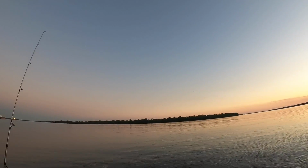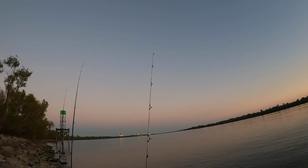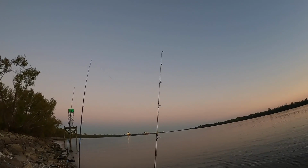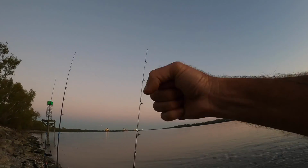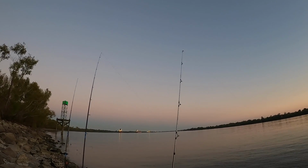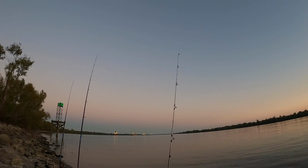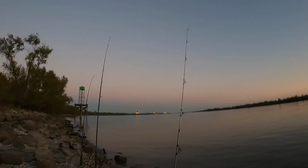Okay, it's 5:13. Realistically, I haven't had the lines out very long. Every rod has had a bite, unless it was that otter the whole time, just yanking on the line. Some of the baits have been tore up. We've lost one bait. Good evidence that there's just a bunch of little fish. Whoa!